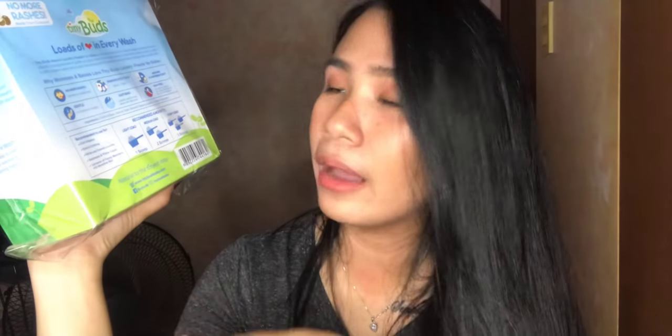And may mga description below and also recommended din siya gamitin sa lahat ng bagay like yung cloth, diaper, baby's clothing, anything na talagang ginagamit niya sa mga baby garments or family members with sensitive skin, pwede din siya. So hindi lang siya for babies as well as other family members na merong sensitive skin. So we're done with the powder. Now let's go to another one.